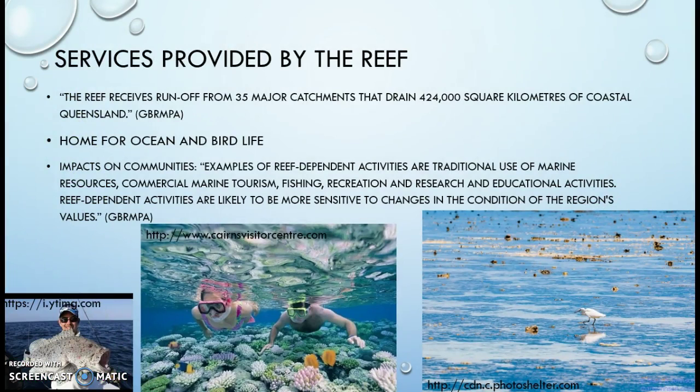There are many services provided by the reef, some of which include fishing, scuba diving, and food for animals such as birds or other marine animals such as bigger fish or whales or any other sea living creature that needs to eat. The reef receives runoff from 35 major catchments that drain 424,000 square kilometers off coastal Queensland.